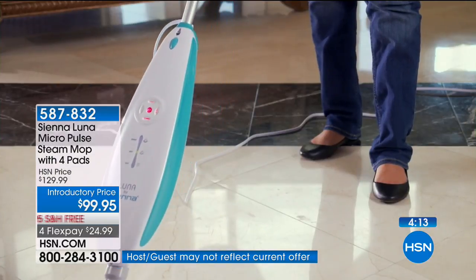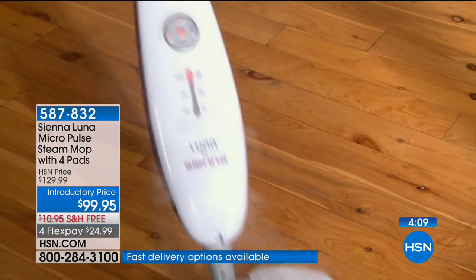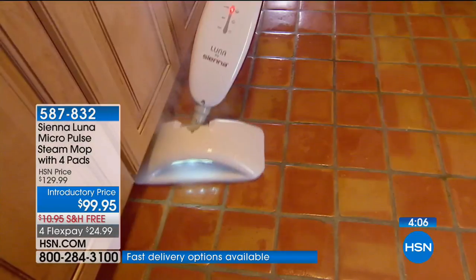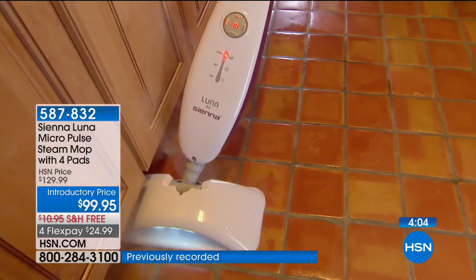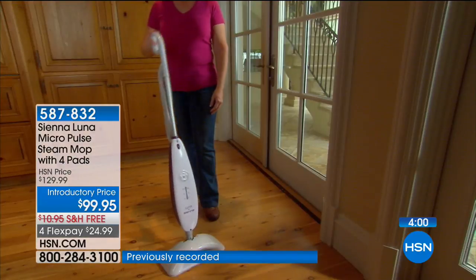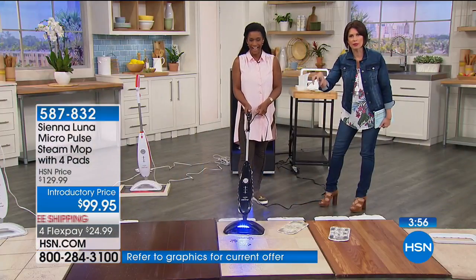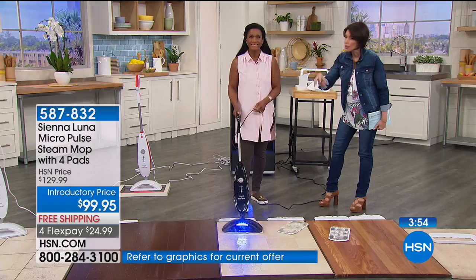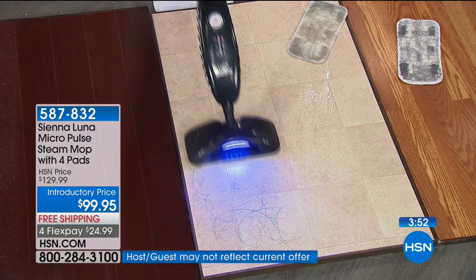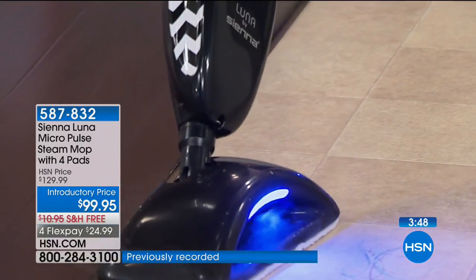Get something that's going to make your home clean. Okay, not something that's going to replace dirt with chemicals. That doesn't make any sense at all. This is steam cleaning. This is exactly what everybody, your grandma told you, clean with steam, right? Now, you're not only cleaning with steam, you're using micropulse technology to break it up. You're using three levels of steam so you don't get too much, too little. You just get the Goldilocks amount of steam on there. Just the right amount.